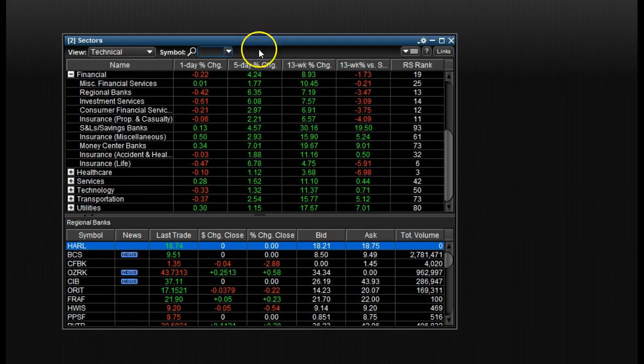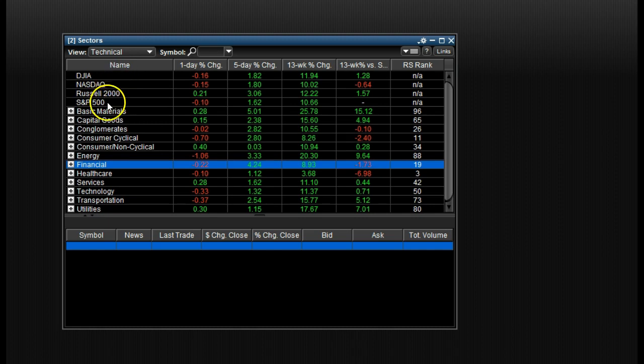Let's take a look at this. If you're running E-Trade Pro or TD Ameritrade's Thinkorswim platform, it's very simple to hop on there and take a look at the sectors. This is just the basic sectors. We see the financial sector, energy, healthcare, services, technology, transportation, utilities. It tells you the 1 day, 5 day, 13 week, and you can change this to however you want it to be. For us, let's take a look at the financials.